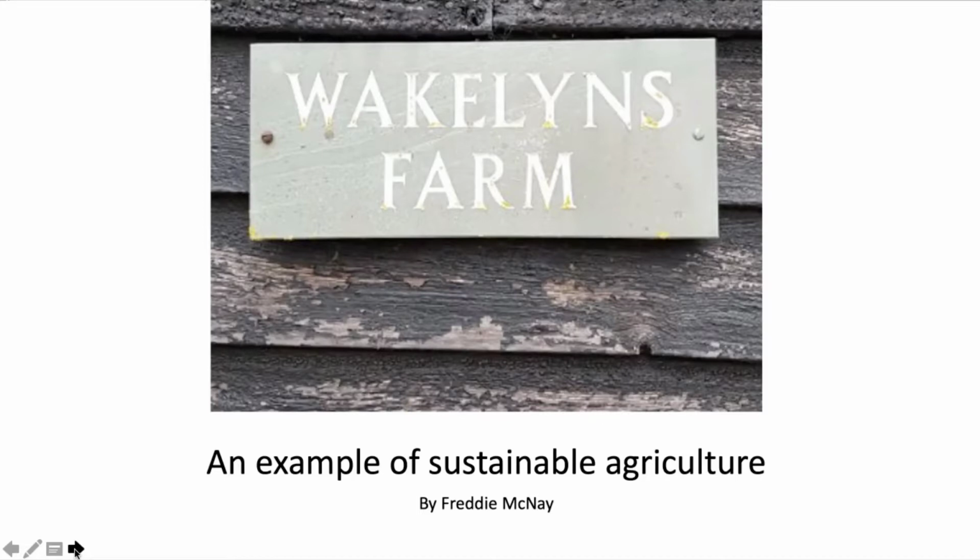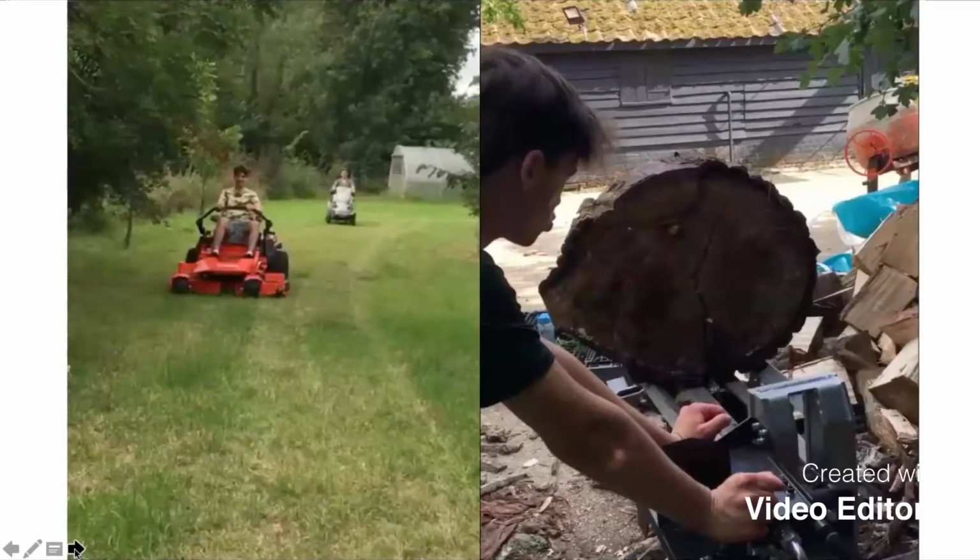During the summer holidays, I stayed on Wakelyns farm for a few days, and between driving about on a rideable lawnmower and chopping logs for firewood, I was asking questions about what techniques were used on this farm and for what reason. I learned that Wakelyns was an agroforestry farming hub that was leading the way for sustainable farming techniques in the UK by using genetic diversity and agroforestry of crops to produce healthier and more environmentally friendly produce.